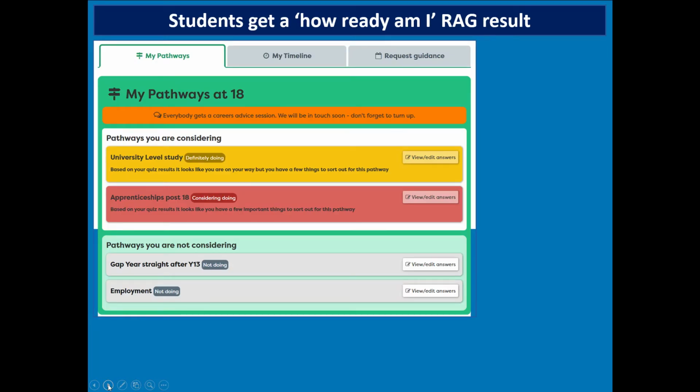This student is interested in university level study. They're definite about that, but then amber, which would indicate there are some gaps in their knowledge that are going to hold them back from making an informed decision. They're red for apprenticeships, so they're only considering that, so there are obviously quite a few gaps there. When we allocate guidance, we look at the definite pathway in the main and run with that one. If they have a lot of just considering and no definite pathway, then we'll give them additional guidance because they haven't got a definite idea yet. So every student's going to get some sort of guidance.